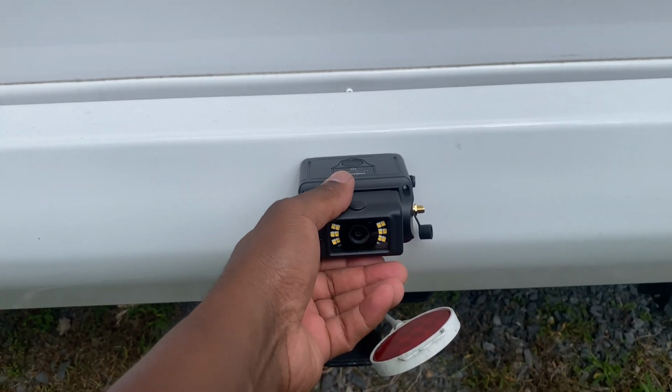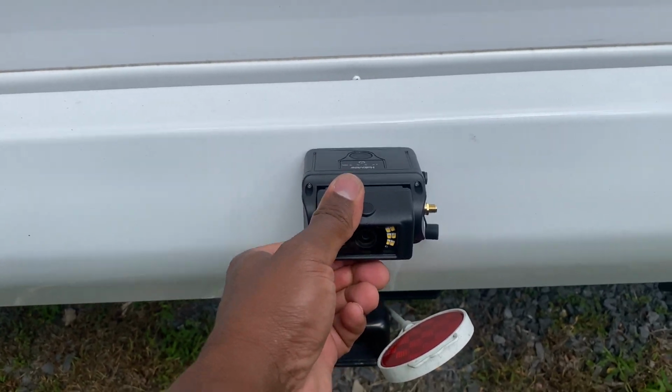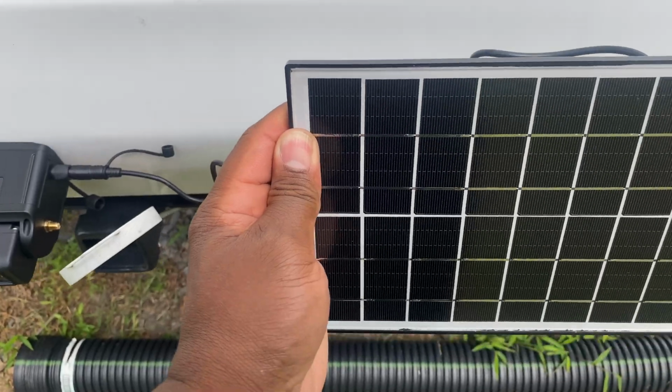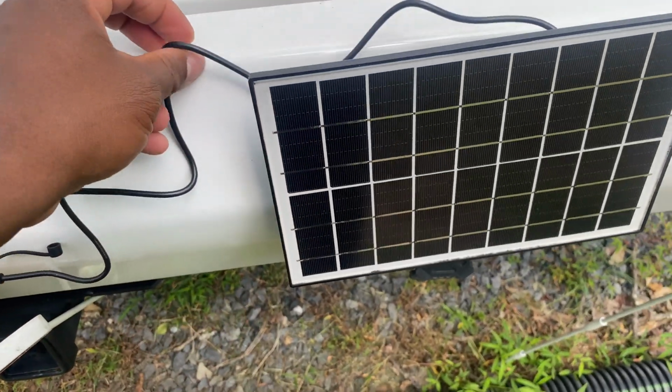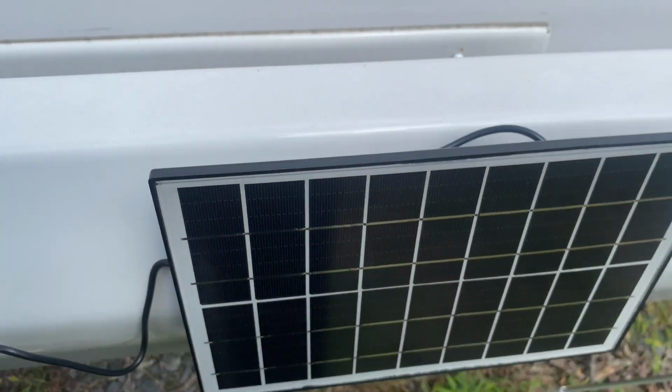And you can angle this up or down, just like that, so you can see where you're going. Works flawlessly. Same action is required for your solar. You just find a place where you want it and bang, you heard it, it just clicks right in because that magnet is pretty strong. But if you want to aim it and you want it flush, you just have to check to see how flush it is.